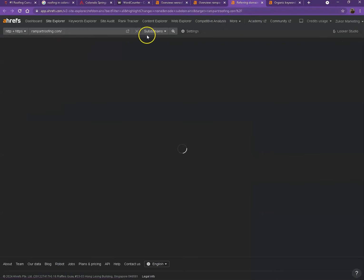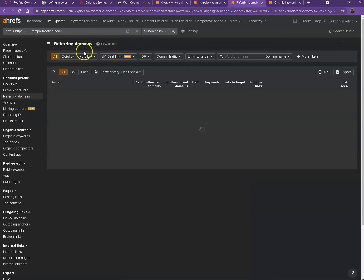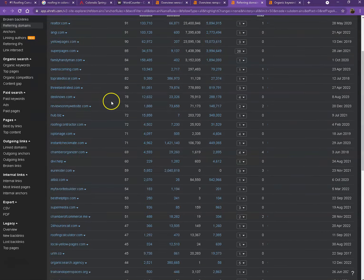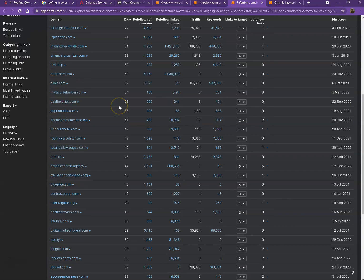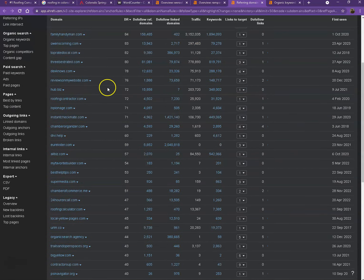So, starting off with backlinks, or what we call the referring domains. As you can see, these are all the directories they're currently listed on that actually bring them a lot of attention and a lot of traffic. That's why they're currently ranking higher in the searches.